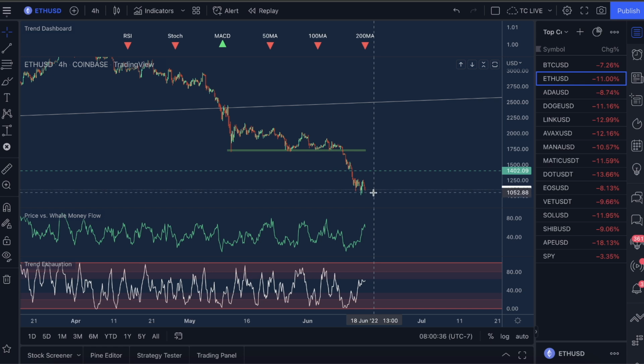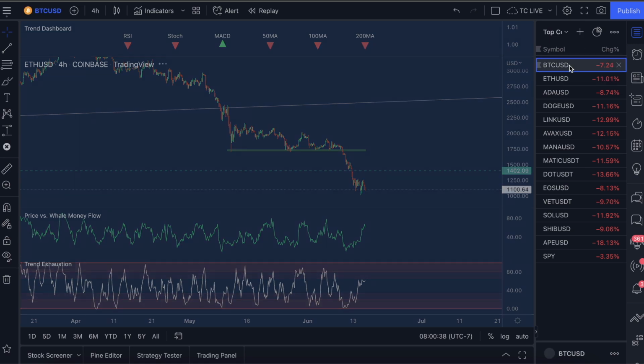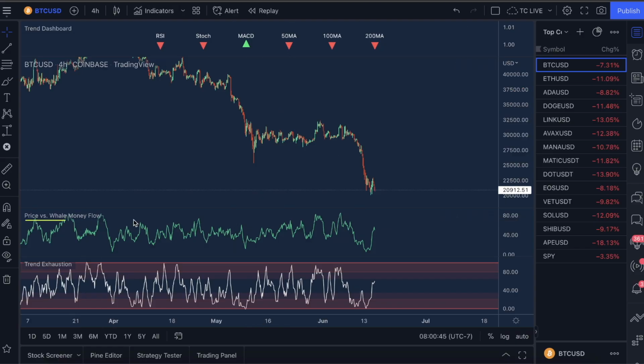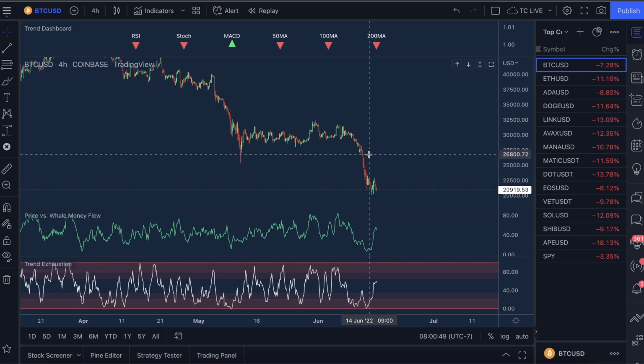Now, let's take a look at some metrics here because I want to explain some things that are going on for you guys. This is where I kind of hang out almost every morning. Before we do that, let me go over this real quick. Price risk, money flow, and trend exhaustion, so you guys can see and kind of figure out how to read these. Right now, what you guys are seeing is a very fast crash in the market.